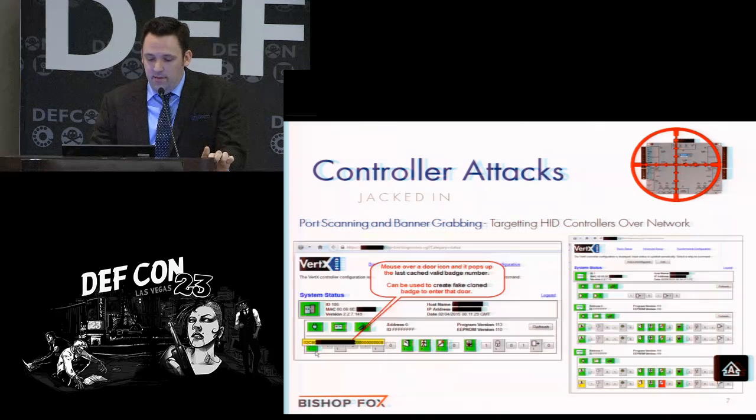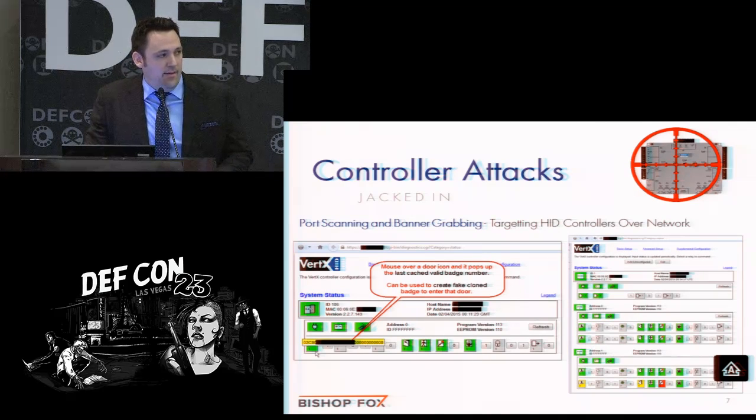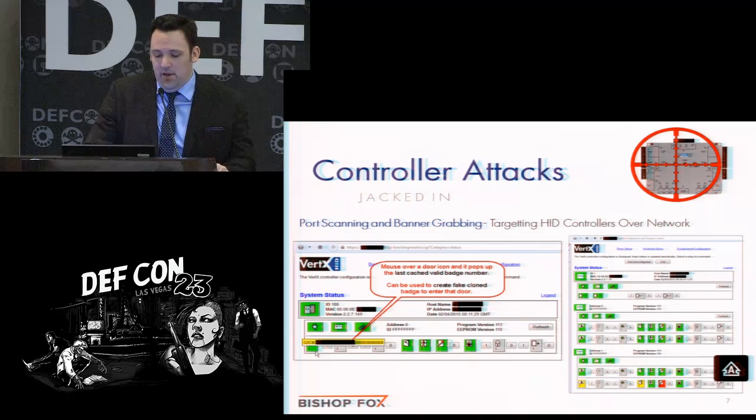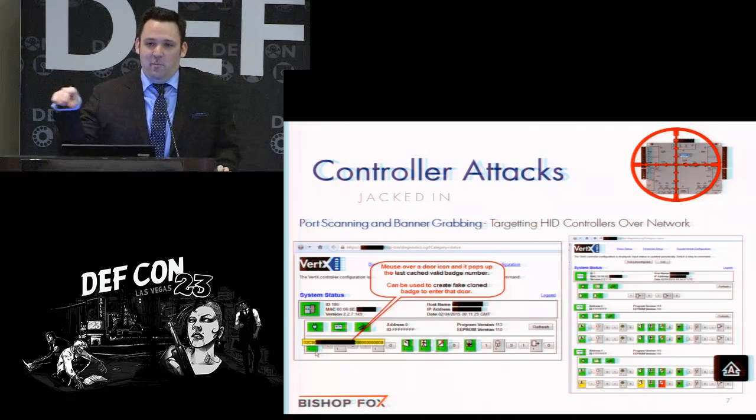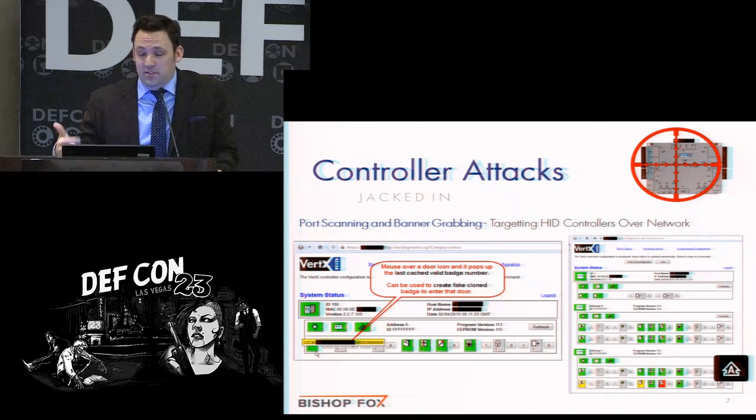So using that, I just ran it. And these guys have Telnet and FTP, and they have a nice web interface open, I believe this was for a college dorm. This took me all of 2 seconds to put together, and I quickly found them in Shodan. Just by browsing to them, if you mouse over any of the doors, it gives you a pop-up of the last valid badge value that logged in. It's not really necessary anyway, because you can just open the doors from this interface, but it never ceases to amaze me what people hook up to the internet and what you can get access to. So that is in the controllers.